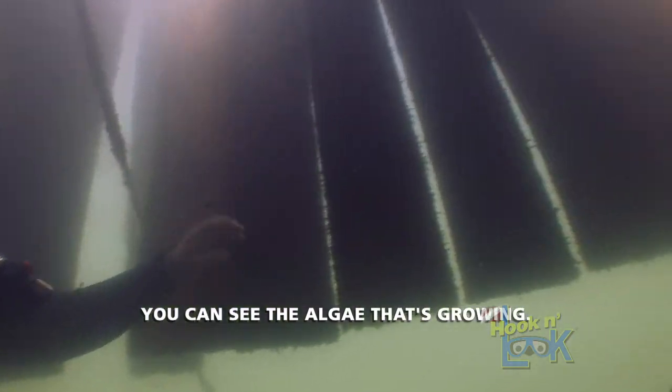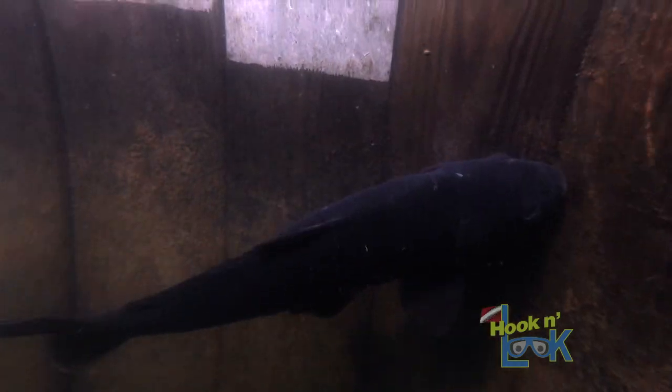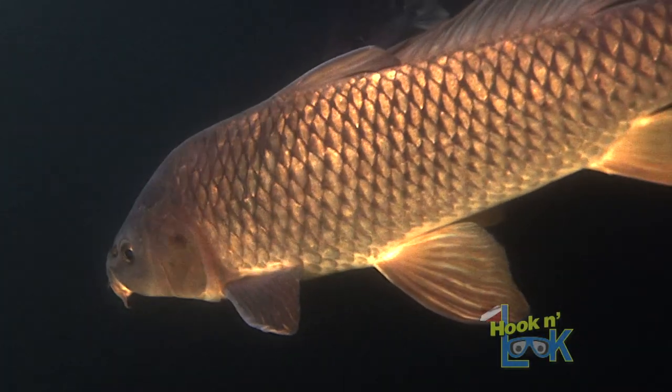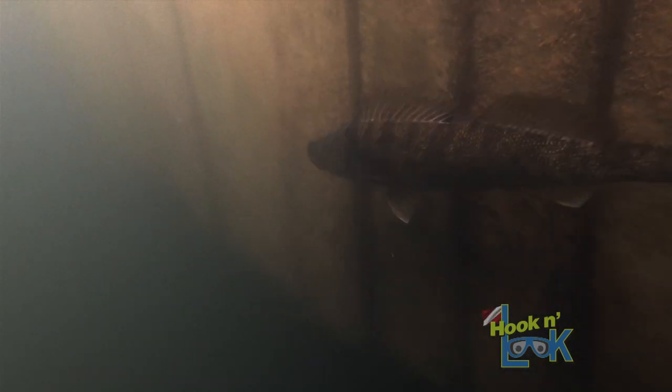You can see the algae that's growing. That's probably what the bluebacks are feeding on. Fact is, blueback herring feed primarily on zooplankton, small insects, small fish, and even the eggs of game fish. With that said, I did witness common carp grazing on the algae-coated wood, which was likely holding the eggs of blueback herring. This one was coughing up his lunch as he casually swam away, accompanied by a couple of spotted bass and even a striper. But what really surprised me is I didn't expect to see a walleye hanging on the vertical wall.